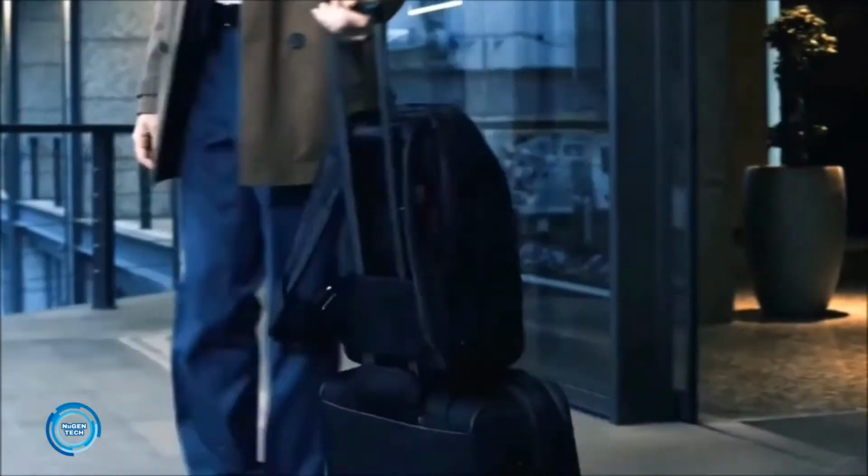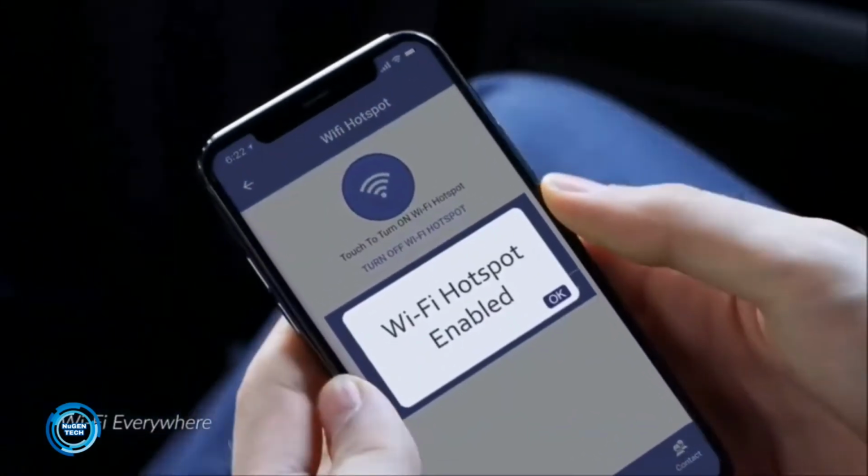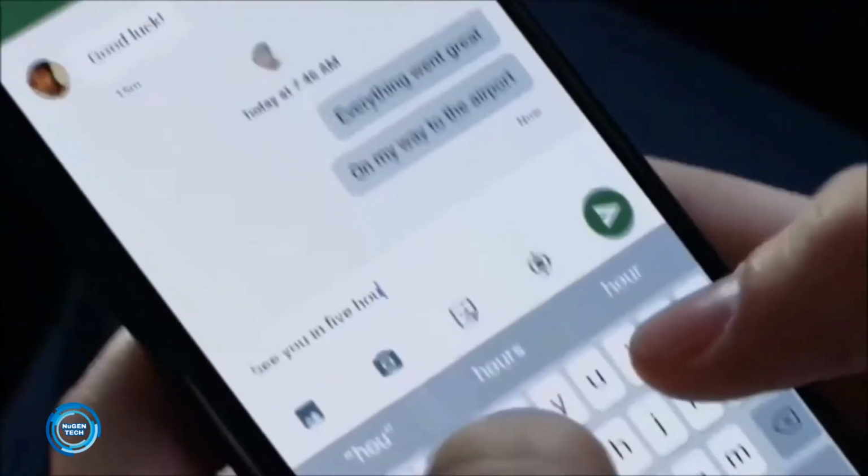Also, your smart backpack will always keep you connected, even while traveling. The built-in Wi-Fi hotspot will allow you to access the internet without roaming charges in any part of the globe.